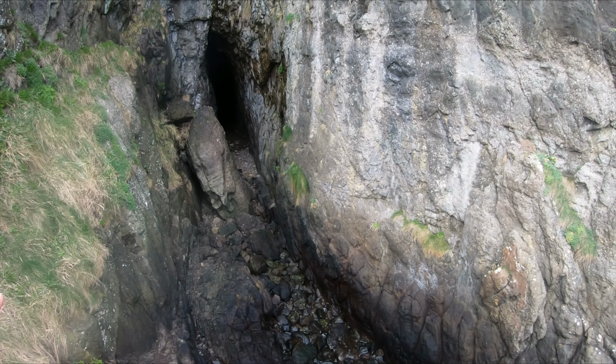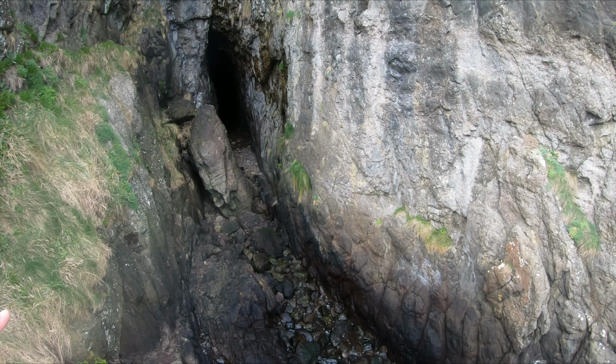This was constructed fairly early on, so it's not a recent addition to the pathway. This would be impassable otherwise, because there's no way of getting around from here. You have to scramble across that rock face, so this is actually a necessary addition. It's obviously been some sort of rock formations.